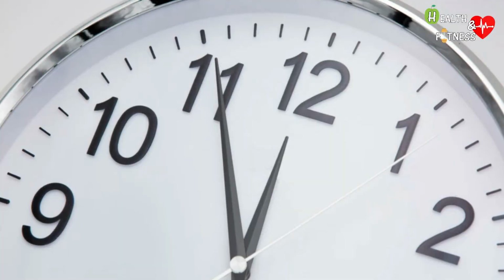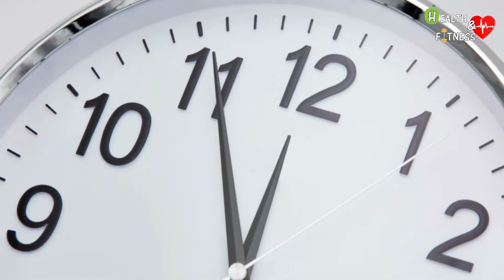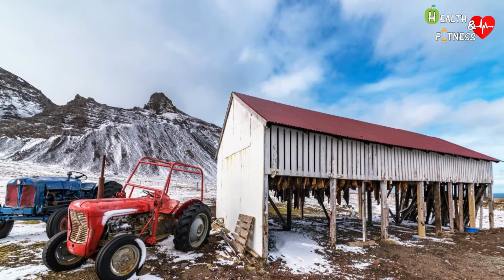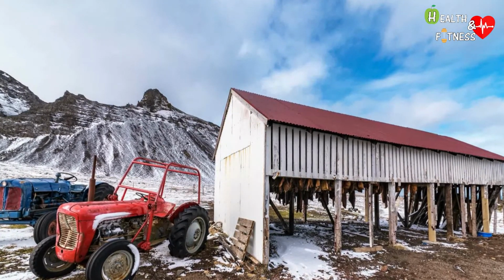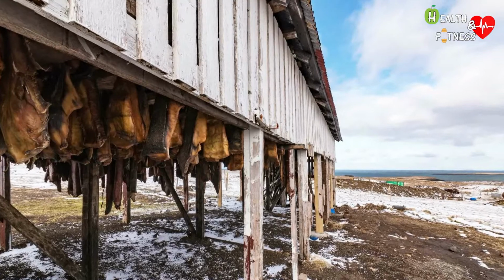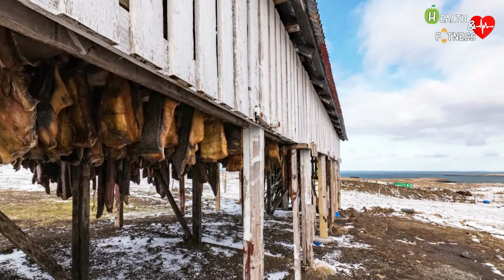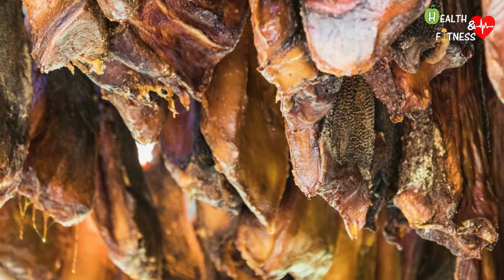It is thus left for about 6 or 7 weeks, in the summer, and 2 or 3 months, in the winter. At the end of the months, it is unearthed, and the drying period begins. The shark is then cut into pieces, and hung to dry in a wooden dryer. Hot, windy, dry weather will speed up the process, while cold, wet weather will delay it. When the fermentation is over, the meat is soft, and smells of ammonia.